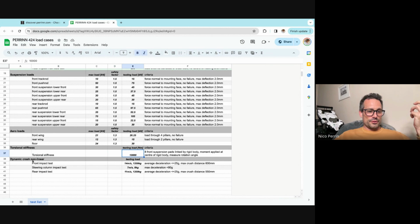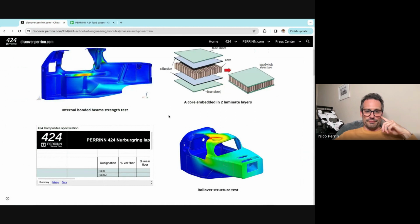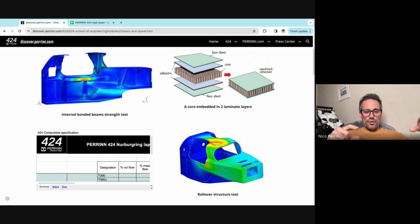And then we have what we call nonlinear crash loads. So these are the impact loads, one at the front, one at the back, one in the steering wheel column. So effectively, we took the time 10 years ago to design the LMP1 car with all these loads taken into account. When we went to 424 electric version, we haven't yet updated these loads.